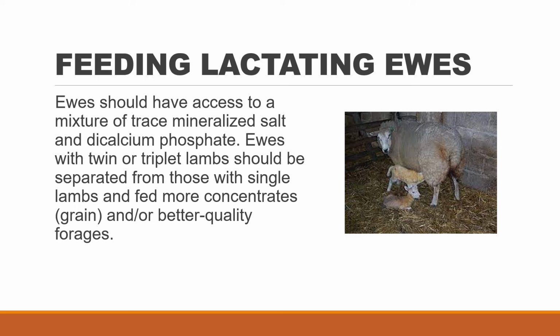Ewes with twin or triplet lambs should be separated from those with a single lamb and fed more concentrate and or better quality forages. Because, common sense, our ewe is nursing two lambs. So, you need to separate them so you can focus on them and give more feed. Here you supplement concentrate and give high quality forages to sustain the two or three lambs that she is nursing.